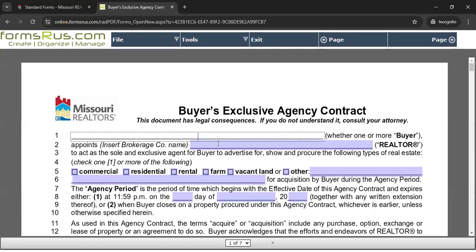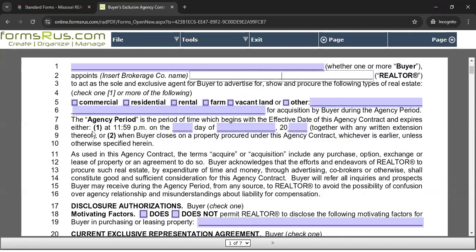Buyer's name goes here. Keller Williams goes here. What kind of property they're looking for: commercial, residential, vacant land, or other. Same thing here. Your effective date when this is signed is when it begins, and this is the date that this agreement expires, or when the buyer closes on a property. And this is new to this year, or this contract actually.